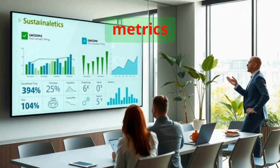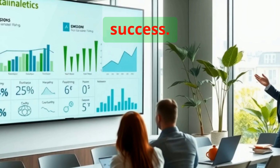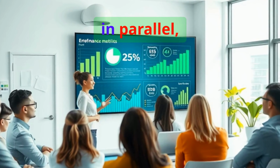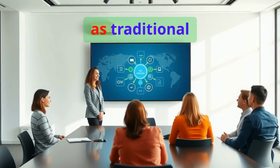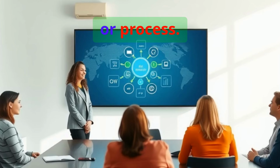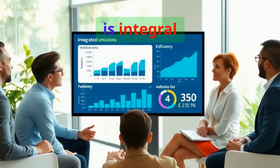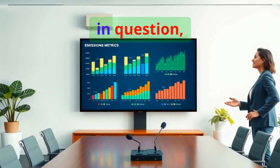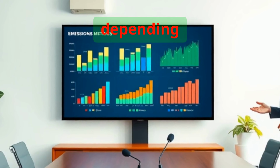To embed sustainability metrics within commercial and technical presentations effectively, the first step is to reframe how we think about success. Efficiency, reliability, quality, and emissions are often discussed in parallel, yet not always interconnected. By integrating emissions data into the same narrative as traditional performance pillars, you present a more holistic view of a product, service, or process. This approach signals to stakeholders, decision-makers, and customers that sustainability is integral to value, rather than a standalone consideration. Begin by clearly defining the sustainability metrics in question, with an emphasis on emissions, carbon dioxide, methane, or other greenhouse gases, depending on context.